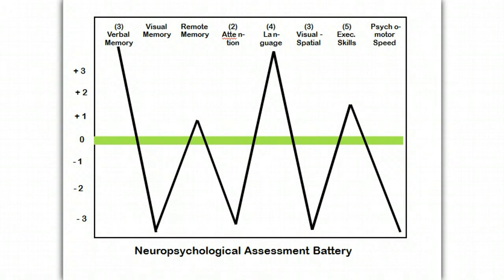Looking at those areas of function again, let's remember verbal memory simply has to do with how well you remember the words that are said to you.